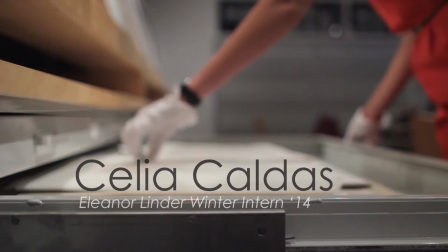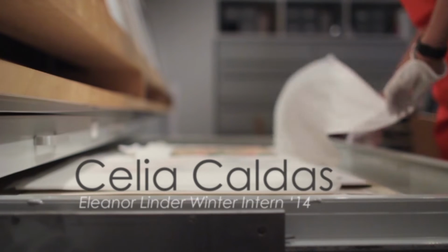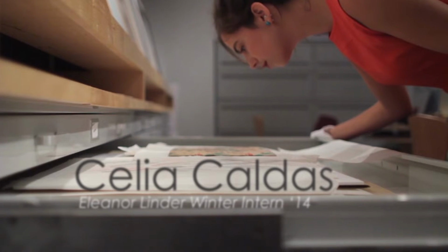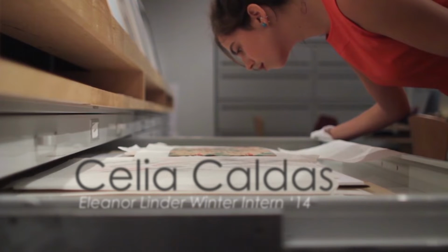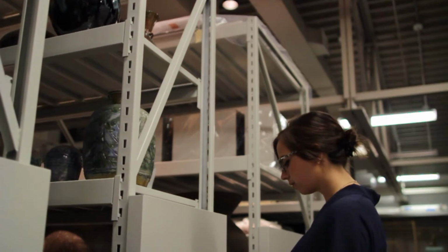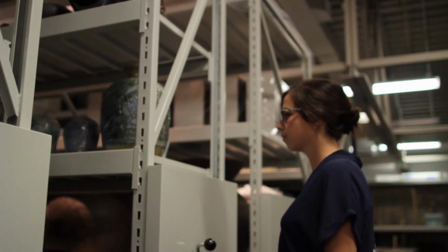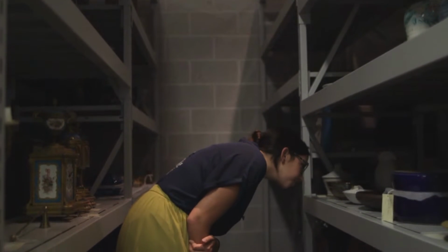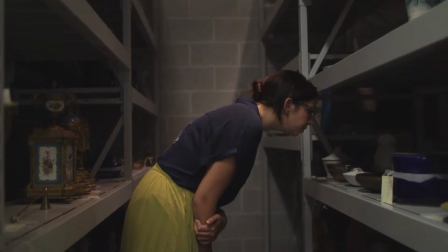My name is Celia Caldas, and I'm the Winter Family Intern. I grew up going to museums and looking at art with my family, and I've always loved being in museums. And as an art history major, I figured getting a job at the Tang would be the right step for me to see if I wanted to work in a museum later on myself.